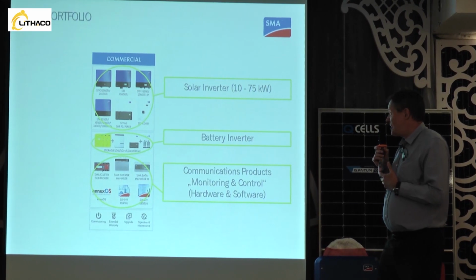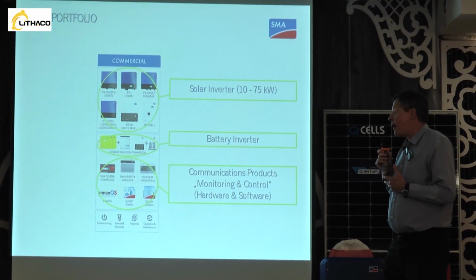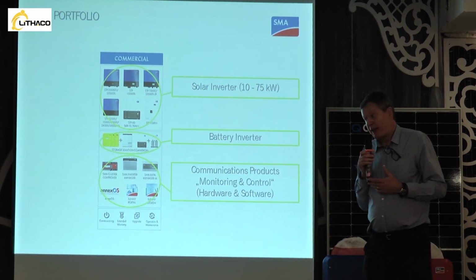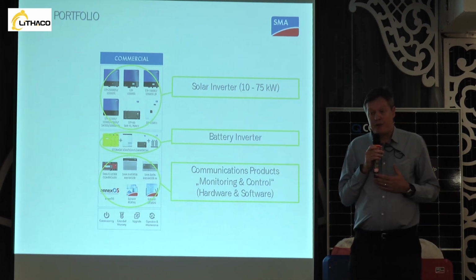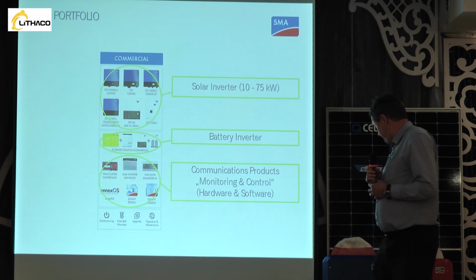Yeah, so we have solar inverters here from 10 to 75 kilowatts and then we also have storage inverters as well for commercial application and then of course we have monitoring and service solutions for commercial as well.